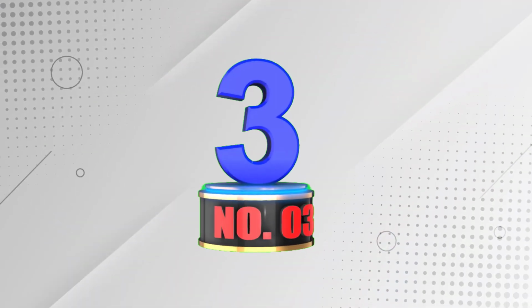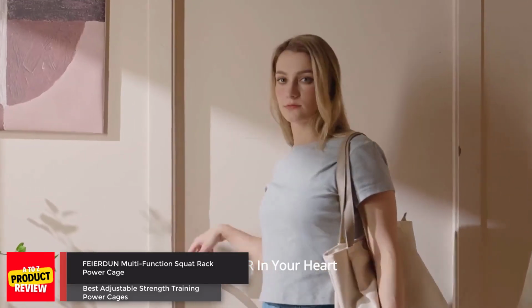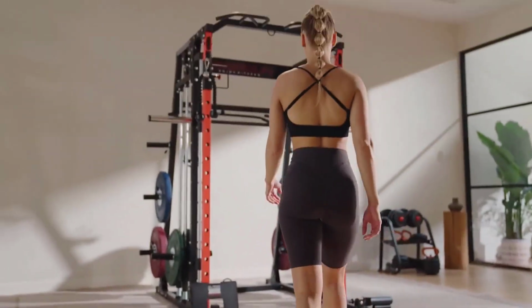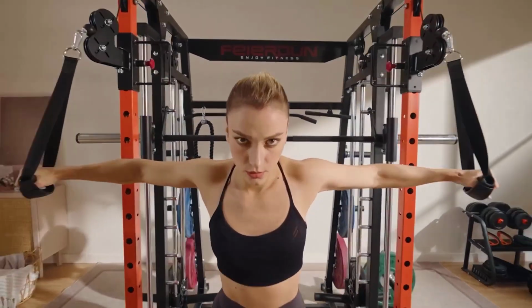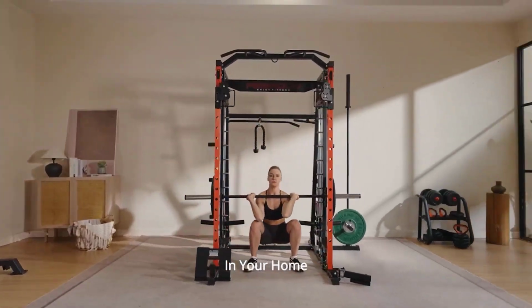Number 3. FireDone Multifunction Squat Rack Power Cage. The FireDone Power Cage is designed to enhance your home workouts with its innovative features. The adjustable cable crossover system allows you to perform various exercises smoothly, catering to users of all heights.